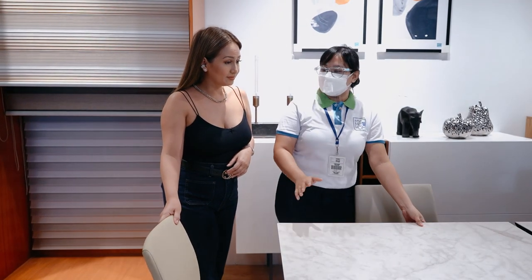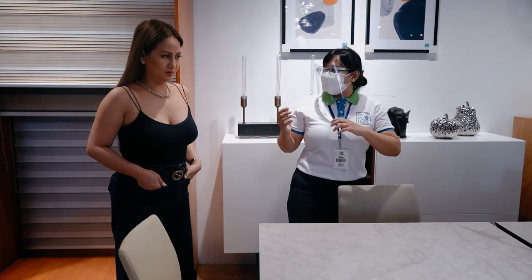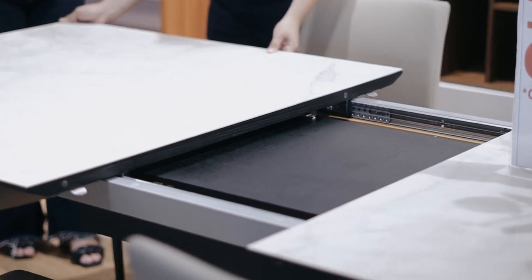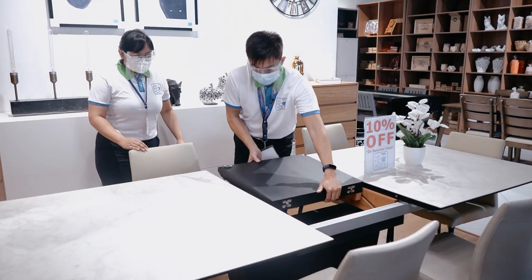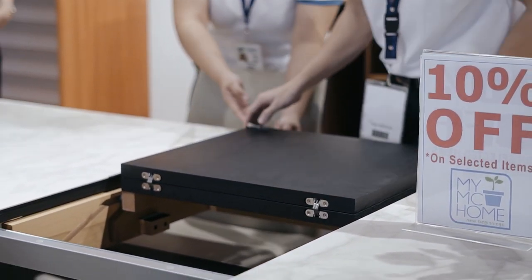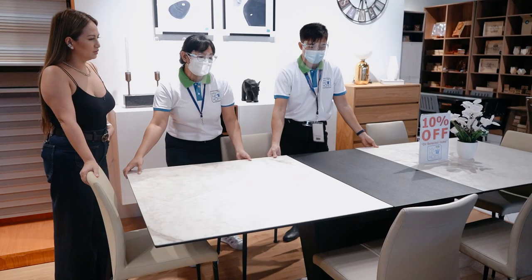So, Miss Reg, this is an extendable table from 6-seater, it converts into 8-seater. If you have visitors, no, biglang dumami yung tao sa bahay. So this one is really perfect for occasion. Ay, gusto ko yan. Kakulay? Matching? It's black po. It's accent. Okay. Oh, nice. It's very easy to clean.